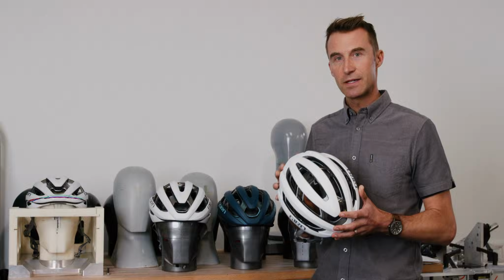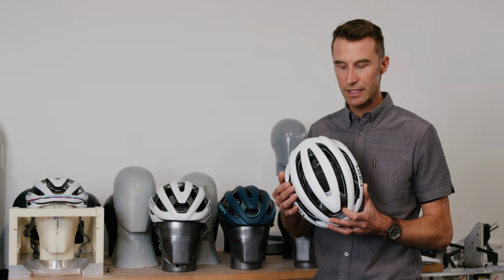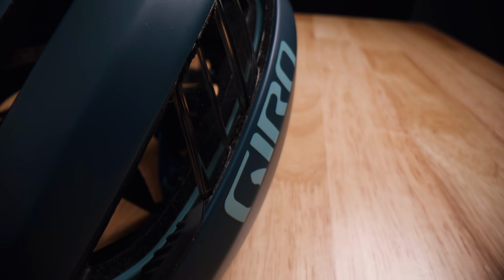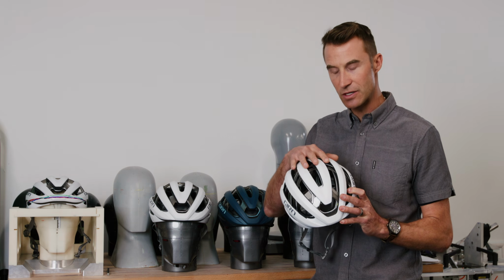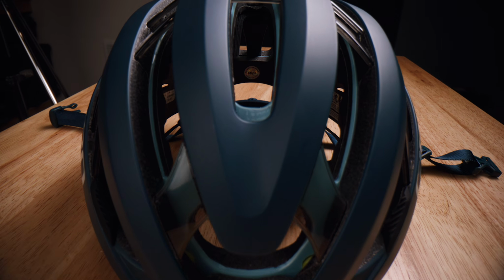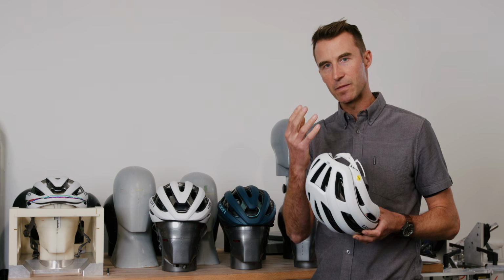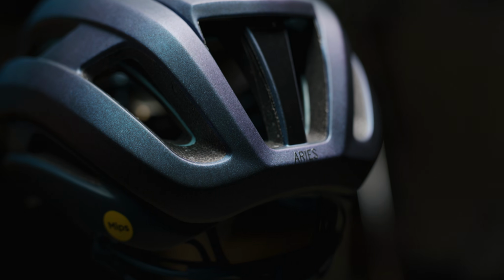So at the heart of Aries, what really sets it apart, the thing that's most visible, the technology, is the Aura Reinforcing Arch. Now that's what allows us to have these big, wide open vents. It's the kind of thing that not only visually is dramatic and beautiful, it's the kind of thing you can feel. It's a combination of these big, wide open vents, plus our internal channeling inside. So truly you get this air flowing from the vents inside over your scalp and able to exhaust out the back.